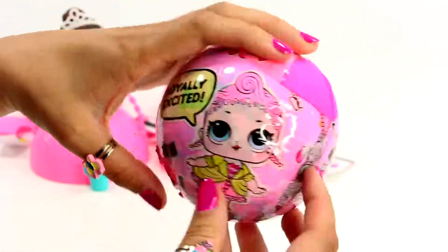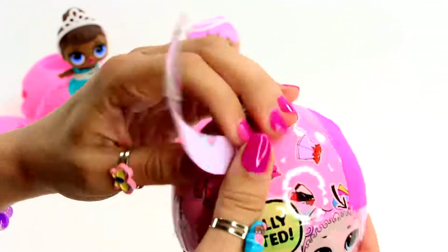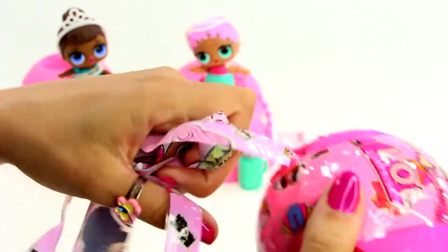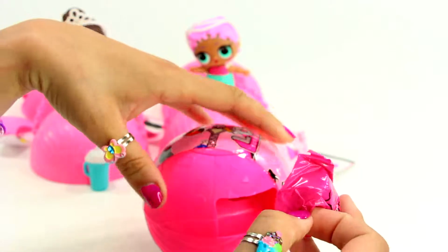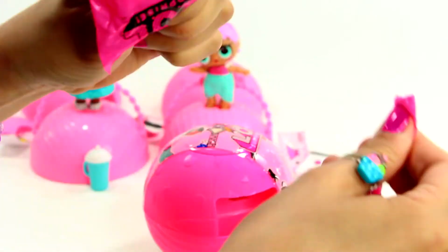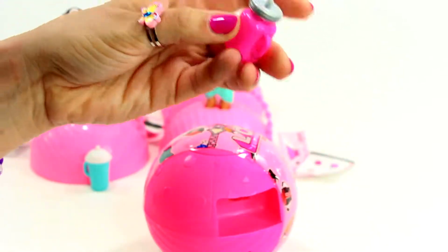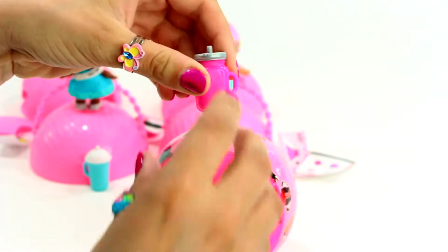And I'm still royally excited, of course. Oh, and our surprise bag. Woohoo, L.O.L. Surprise. Let me out of here. And oh wow, look at this. We got a very cool pink bottle, but it's a really dark pink with a silver top.